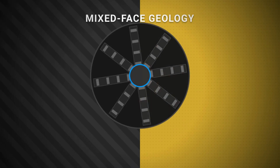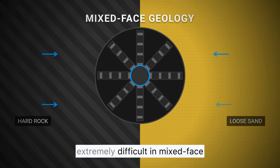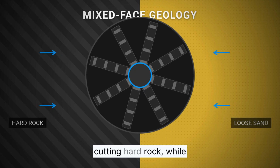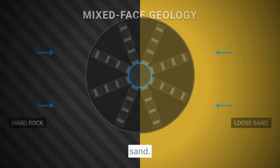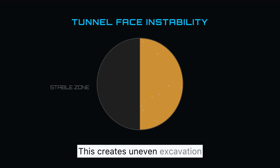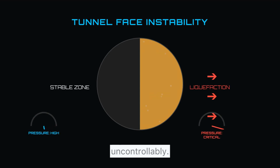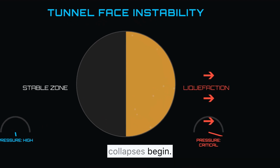Everyone will agree that maintaining face pressure is extremely difficult in mixed face geology. One side may be cutting hard rock while the other cuts loose sand. This creates uneven excavation behavior. One zone remains stable while another starts flowing uncontrollably. That is where many collapses begin.